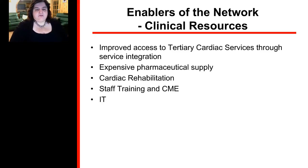We were always interested in cardiac rehabilitation because, of course, once these people had an event, something had to be done to educate them on how to deal with their disease. Of course, staff training and CME was extremely important, bringing people up to speed on what the evidence base was for cardiac care. And without doubt, IT is extremely important to what we do.